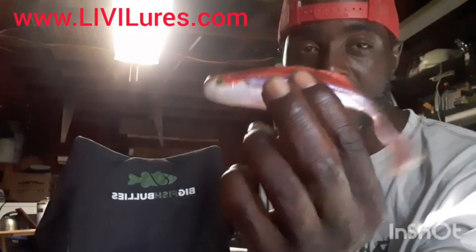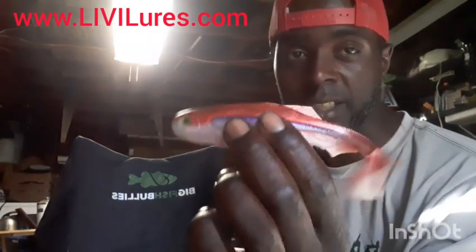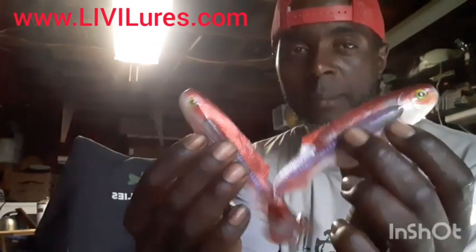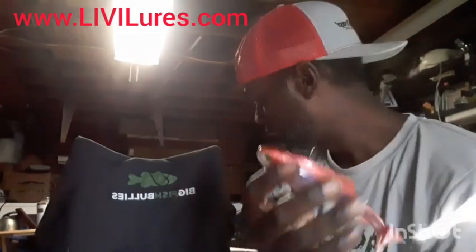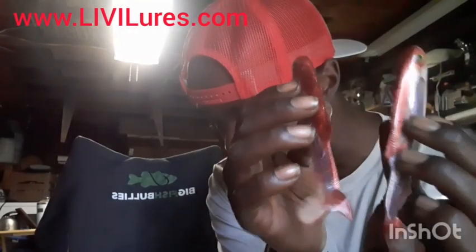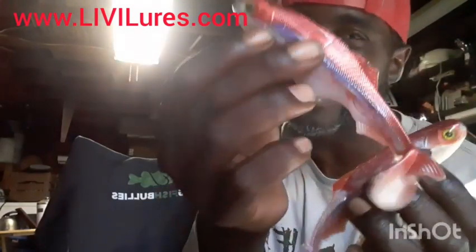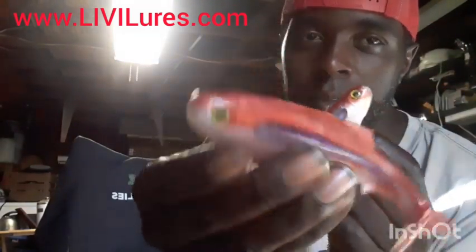Shout out, Livy Lures. Cole, these are special baits, bro. And I'm blessed to have them. You want to support Olivia, once again, guys, if you want to support kids with leukemia, these tri-color custom swim baits right here are two. You get two of them for $11.50. But look at it, man. Come on now. And we supporting Olivia?